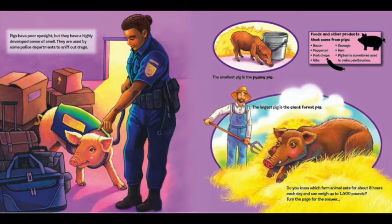Pigs have poor eyesight, but they have a highly developed sense of smell. They are used by some police departments to sniff out drugs. The smallest pig is the pygmy pig. The largest pig is the giant forest pig.